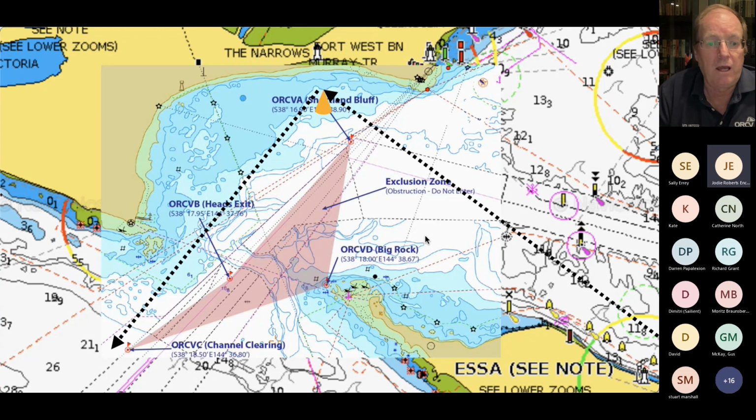Again, they will be on your AIS chart plotter, but it's always handy when you get your notice of race or your sailing instructions, particularly to go through and manually put those in as well, particularly the A, the B and the C down here, and put a line between them, so that you know, because you can tack right through here quite comfortably. And like I said, as the boats are coming out, you'll watch boats get quite close to this area up here.